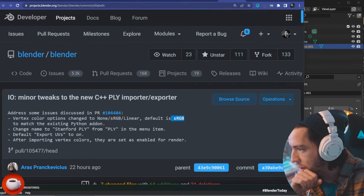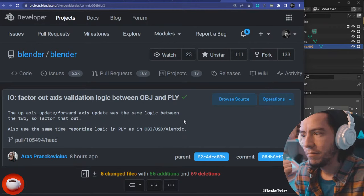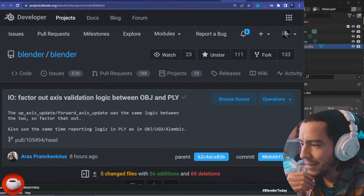And last but not least, related to this, also the up axis update and forward axis update now share the same logic between PLY, OBJ, USD, and Alembic. Yay for unifying stuff. So who is the last one that is a bit behind?